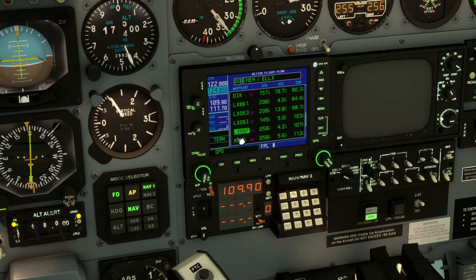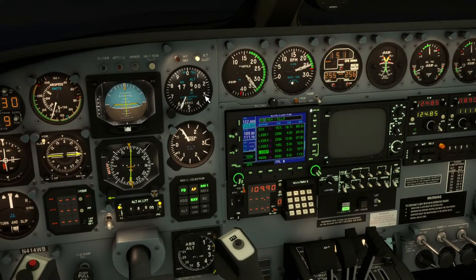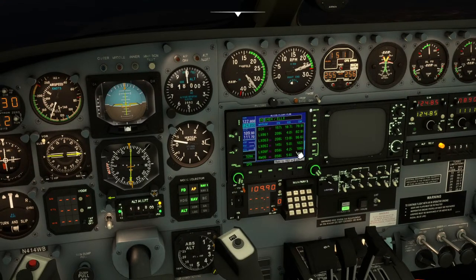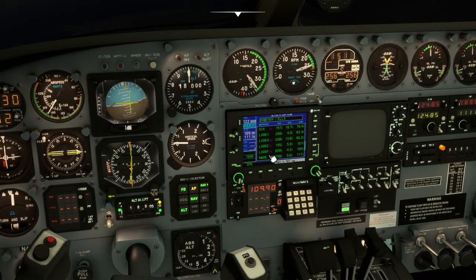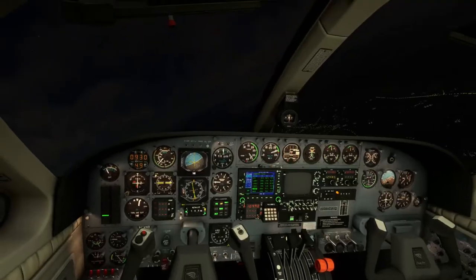So the final approach is about 107 nautical miles. So let's see, 18,000. If we want to be around 2,000 feet, we're going to have a look at the chart in a bit. We should descend about 60,000. So that is 48, around 49 nautical miles before Lima X-ray 06 Foxtrot, we should start our descent, which is in about 50 miles or so, or 60 miles.